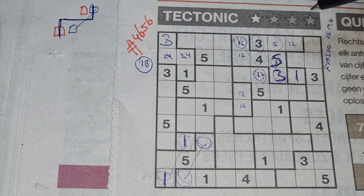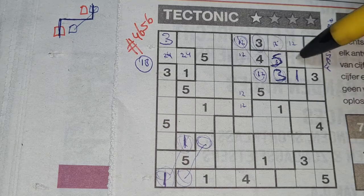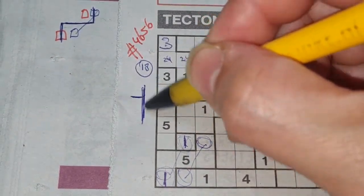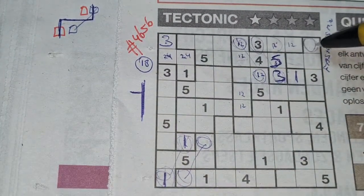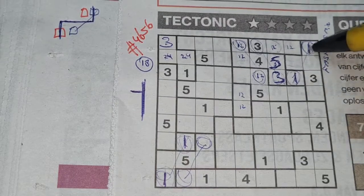Alright, then the following shape. How about this shape? Let me draw this shape here. When you see this kind of shape, remember that this box has the same number as that box. So in this case, it's a 1.